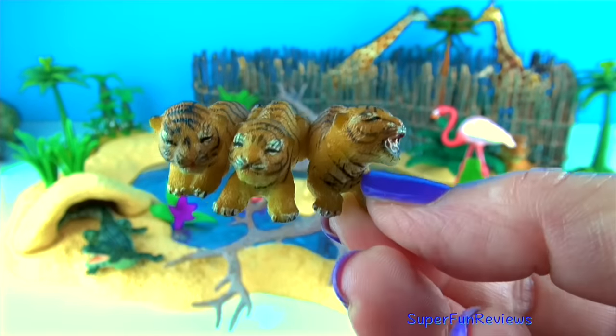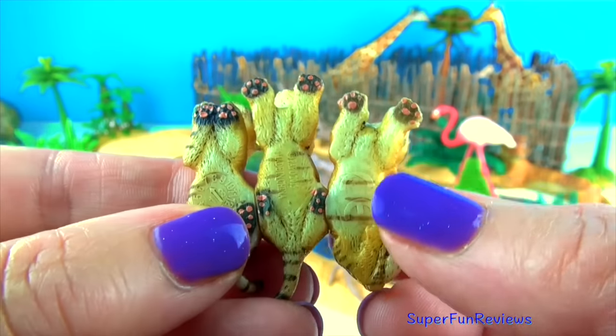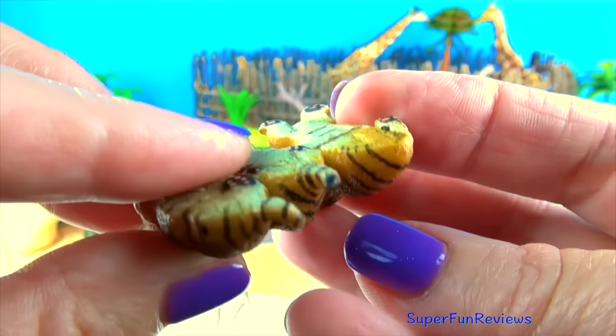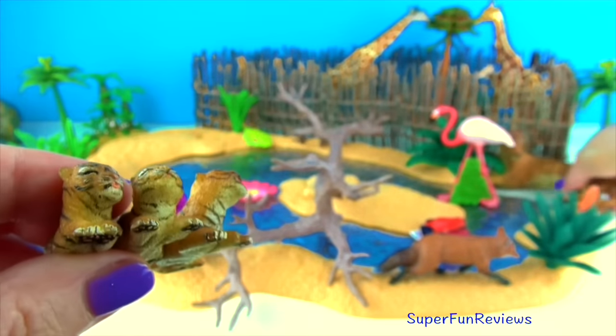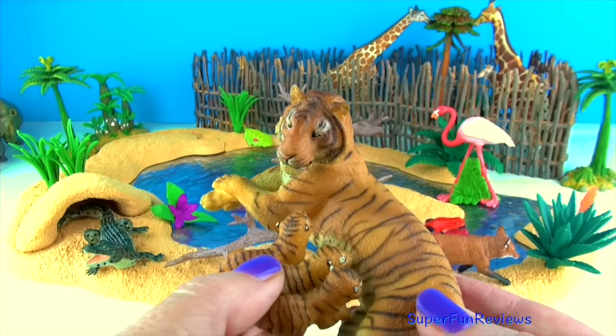And here's the cubs, they are so gorgeous. Tiger cubs begin to hunt with their mother and siblings between the age of 8 and 10 months. The tigress is primarily concerned with teaching her young how to hunt and protect themselves. So you can see how they match up to the mum there for a feed.